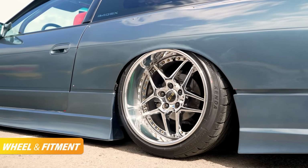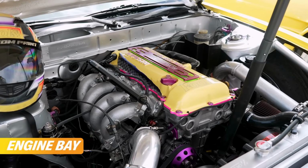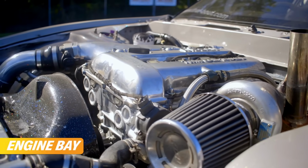Then we also have wheel and wheel fitment. For that category, we're looking at what wheels they have, what the fitment is like, tire sizing, camber, the ride height. The last category is engine bay. Again, this is like the interior, where it could be a race car or OEM, and we look at the sum of the parts and how that works.